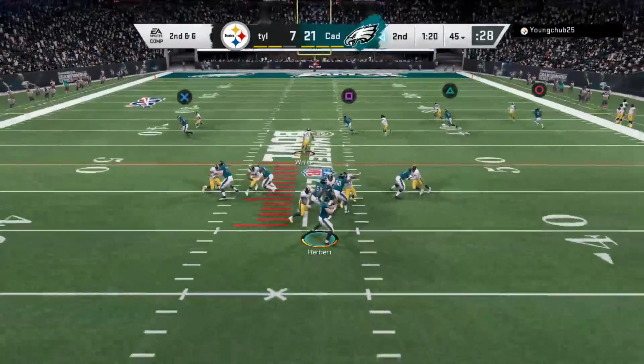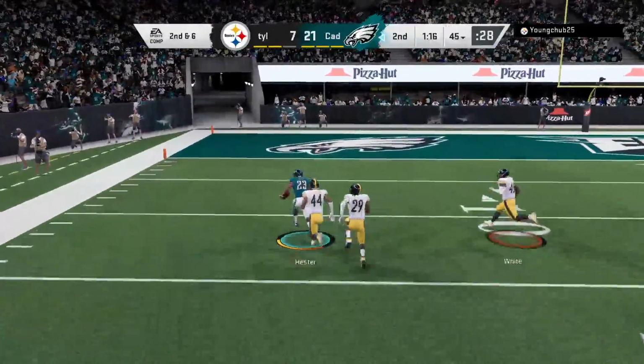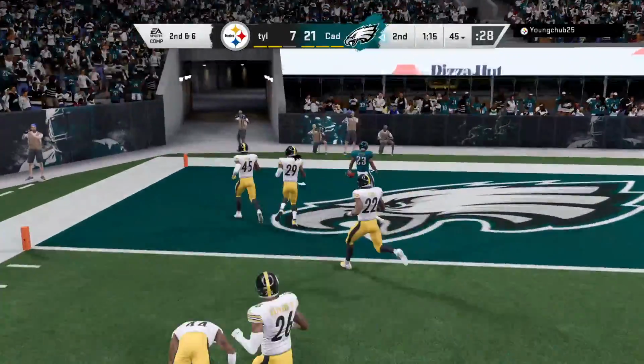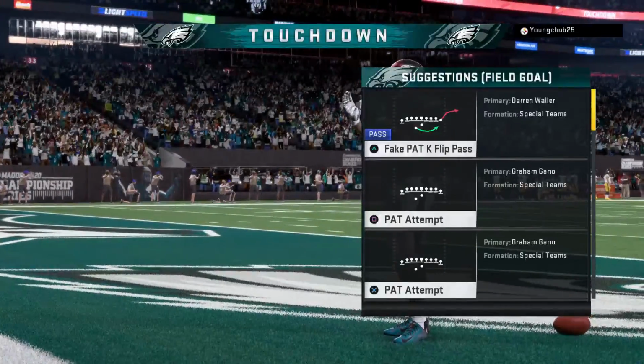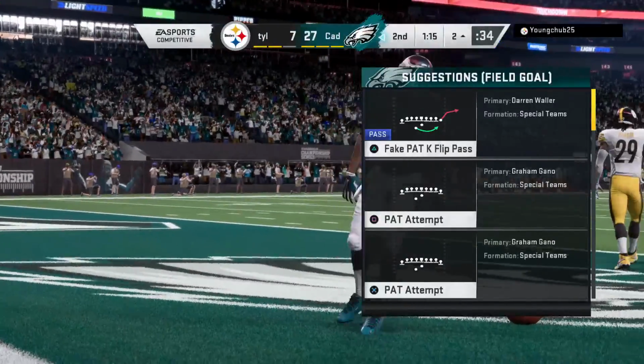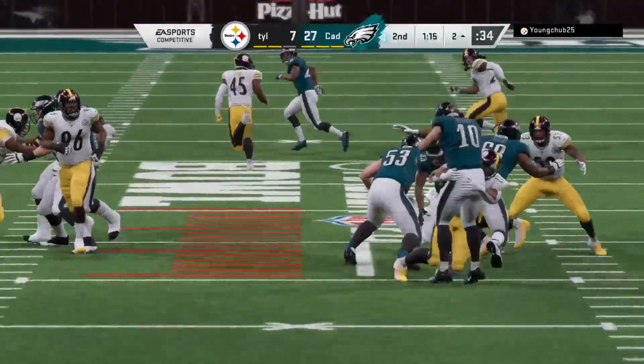Off play action. Herbert. This one taken in by Hester. And he goes into the end zone. Touchdown, Philadelphia. Devin Hester, 55 yards. And the Eagles able to push further out in front.